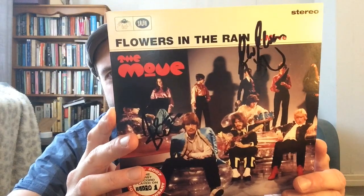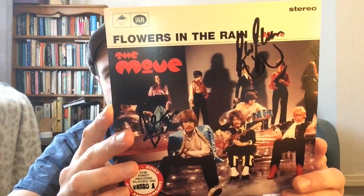This was an offer. I can't remember how I came by this, but this is Flowers in the Rain by The Move, which was the first single ever played on Radio 1 here in the UK, and you can't particularly see it all that well, but this is actually signed by the drummer, Bev Bevan, in black ink there. He was one of my drumming heroes when I was growing up in my teens. I got really into The Move and ELO, and he was one of the guys I used to play along with, drumsticks on the pillows and everything. I met him a couple of times.